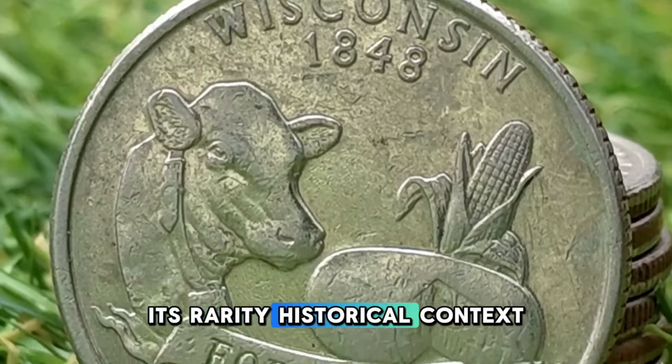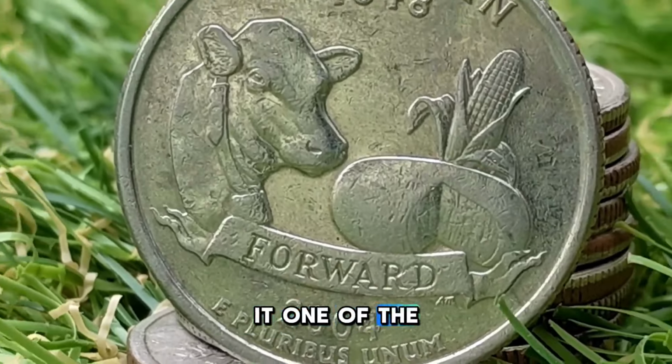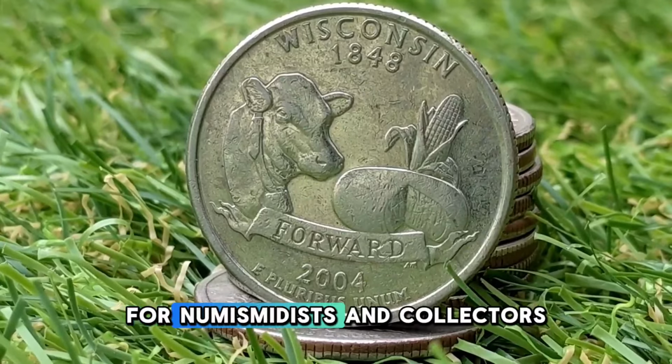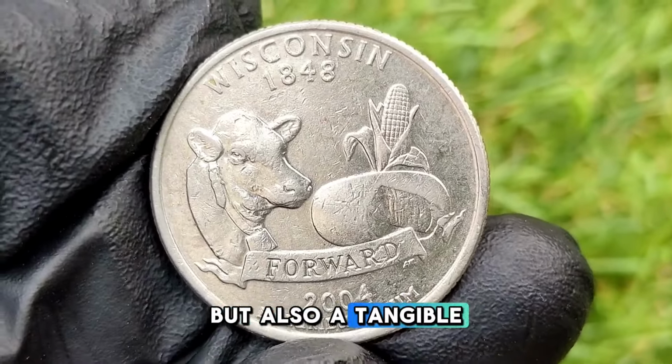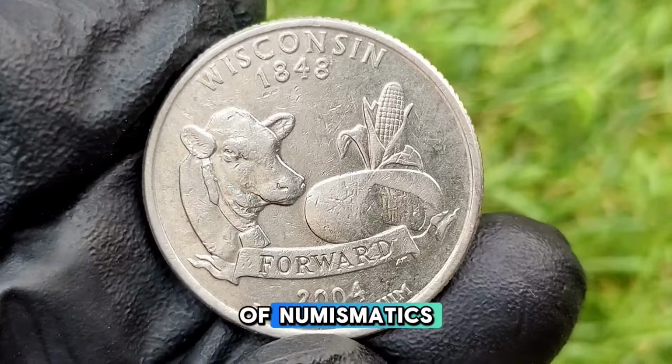Its rarity, historical context, and the mystery surrounding its creation have combined to make it one of the most sought-after error coins from the 50 State Quarters program. For numismatists and collectors, the extra leaf error quarter represents not only a valuable piece of currency but also a tangible link to the rich tapestry of American history and the enduring appeal of numismatics.